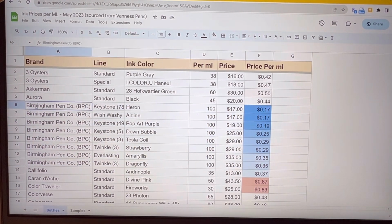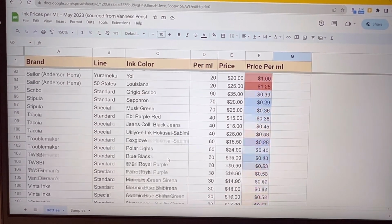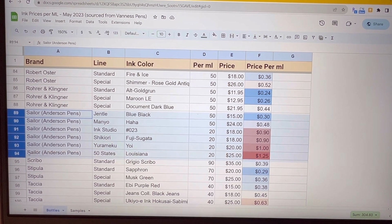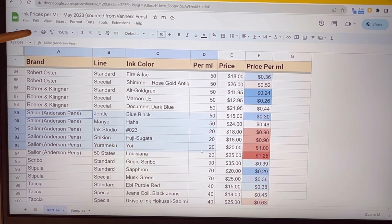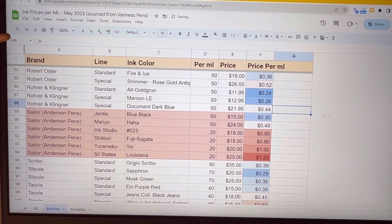I think what I want to do to make this easy to see is to color this. Let's do light blue. Birmingham Pen Company. And Sailor is interesting because one of them is darker blue, and then a bunch of them fall into the red. Actually, I probably should color all of this, shouldn't I? So we can really see pretty well. I'm gonna do these pink. I don't know what's going on with my spreadsheet, why it keeps jumping funny here.